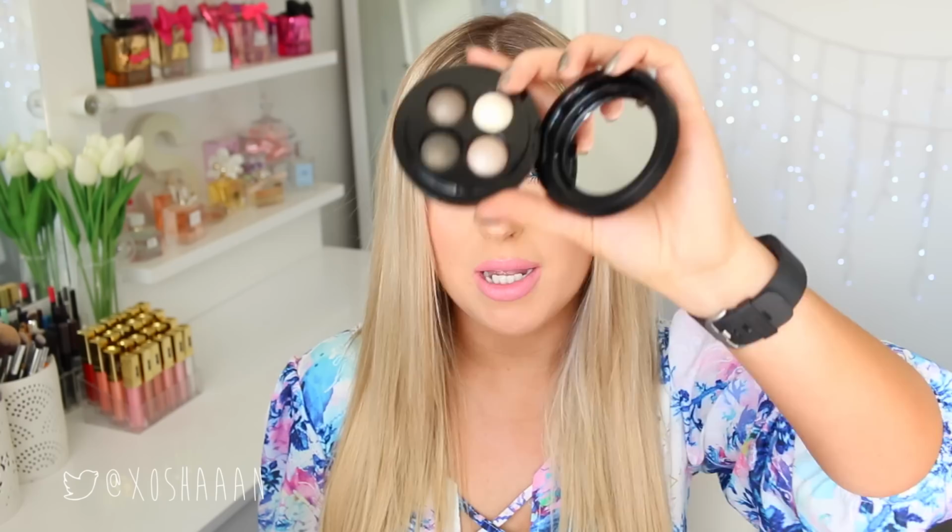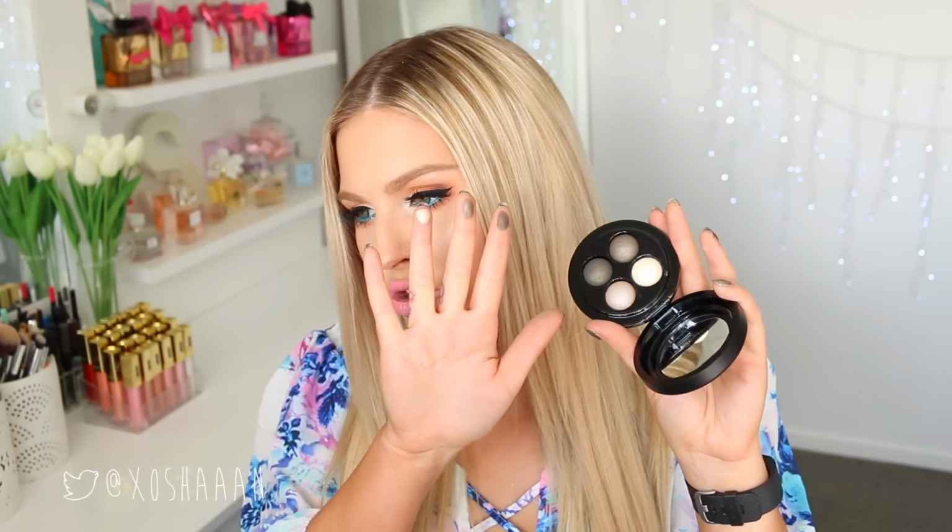This isn't ideal. So first off, I got sent a couple of things from the new MAC collection called Hot Dogs. Sorry if I'm kind of avoiding looking at the camera right now, it's really bright. This is the Posh Pedigree Mineralise Eyeshadow Quad. I haven't even swatched them yet. They're really buttery and pigmented. The colors are really pretty. They're just like neutral colors.